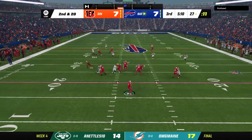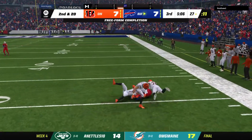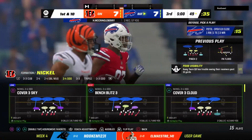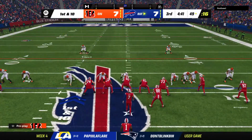Here's a play fake as they set up to throw. Going to throw right side here, complete. And he'll be taken down, but not before they work it across midfield. That one covers 24 yards. It's a first down.